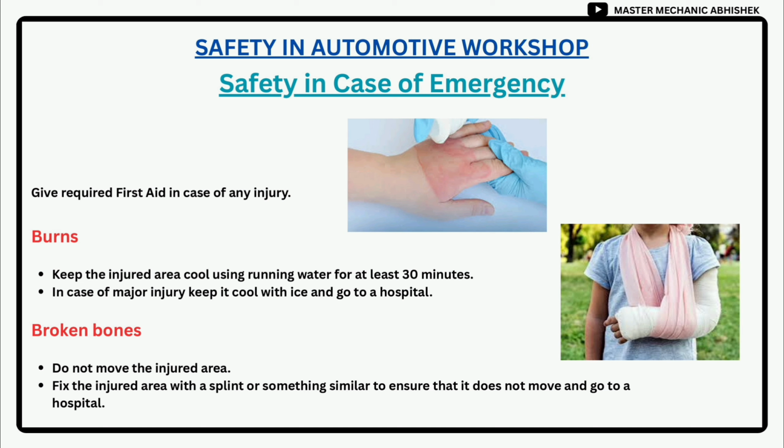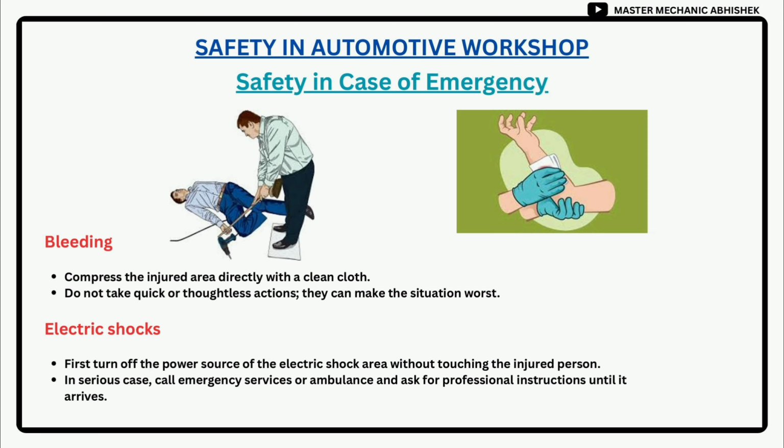Broken bones. Do not move the injured area. Fix the injured area with a splint or something similar to ensure that it does not move and go to a hospital. Bleeding. Compress the injured area directly with a clean cloth. Do not take quick or thoughtless actions, they can make the situation worse. Electric shocks. First, turn off the power source of the electric shock area without touching the injured person. In serious cases, call emergency services or an ambulance and ask for professional instructions until it arrives.